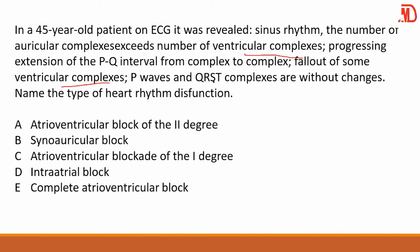So, no connection. But at least in second degree, there is some bit of connection between the two, like we're having over here. So here, you are thinking of what? Atrioventricular block of the second degree.